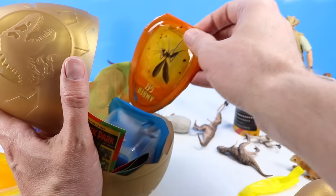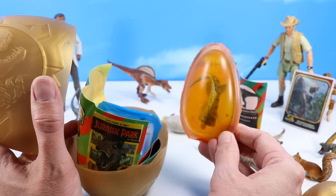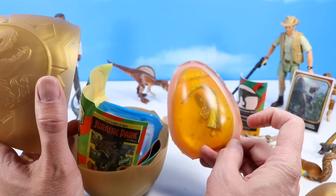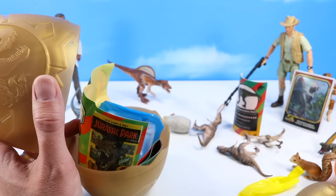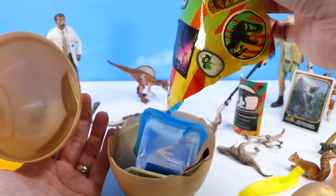I saw the tail, and this tail looks almost exactly like what we saw with the Spinosaurus, but it's more hooked in, so actually it's a little bit different. So yes, and something has come undone.